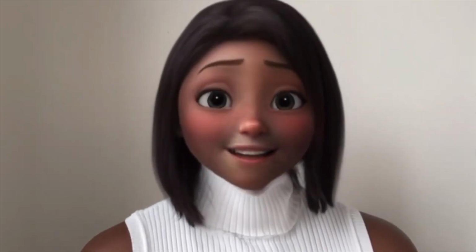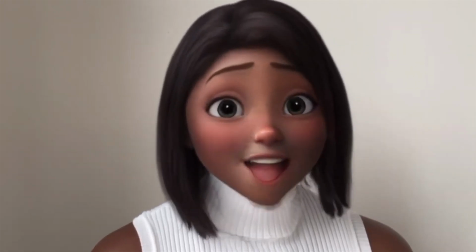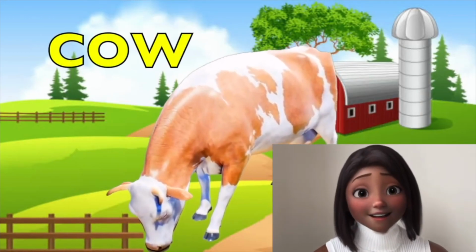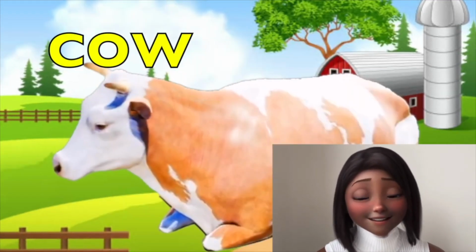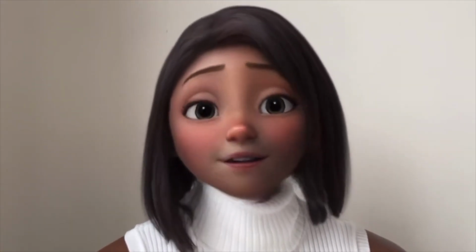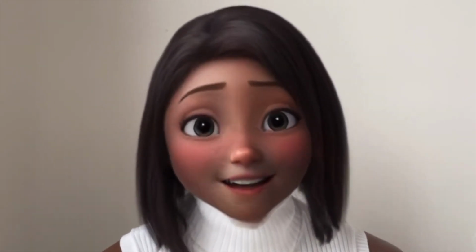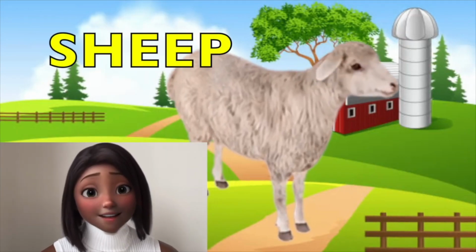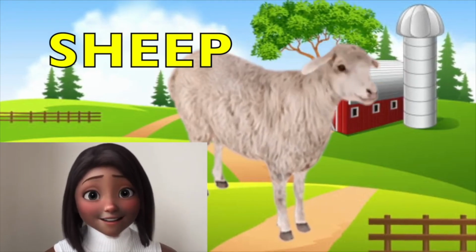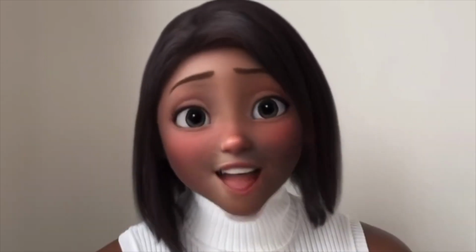Hi, friends. Let's learn about our favorite farm animals and the sounds that they make. Are you ready? Let's go. This is a cow. A cow goes. Can you mimic the sound that a cow makes? Awesome job! This is a sheep. A sheep goes. Can you mimic the sound that a sheep makes? Ba! Ba! Ba! Ba! You did amazing!